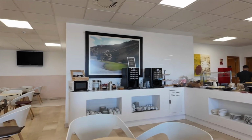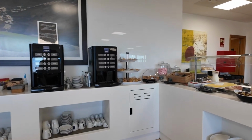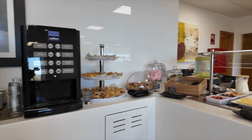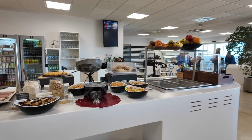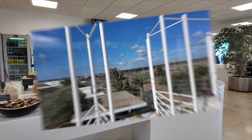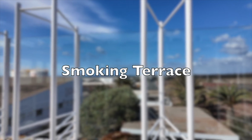It's not massive, it's only about 200 square meters. It has very good air conditioning, and it also has a really nice outdoor terrace which looks down towards the military part of the airfield. So you can see aircraft taking off and landing from it. That's great if you're a smoker. It's also great if you want a bit of fresh air before your flight out.